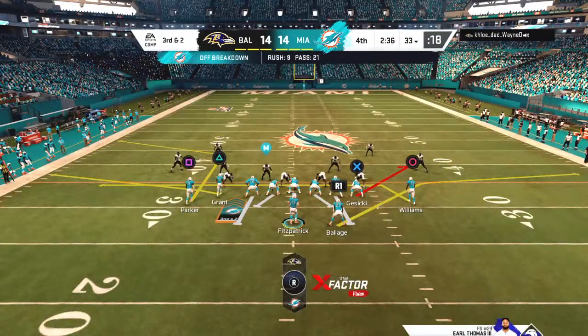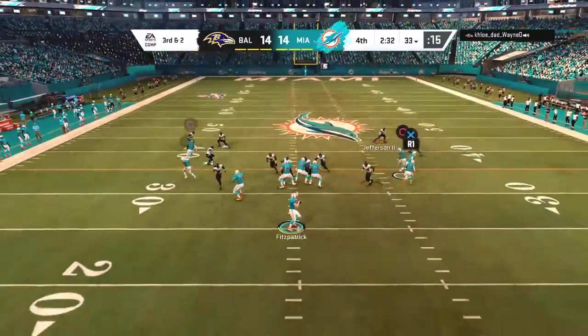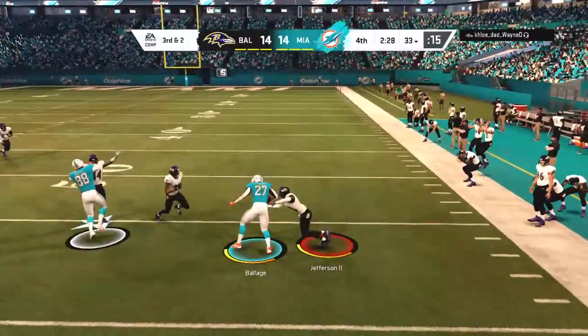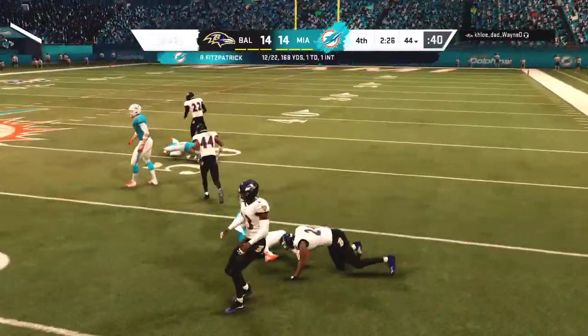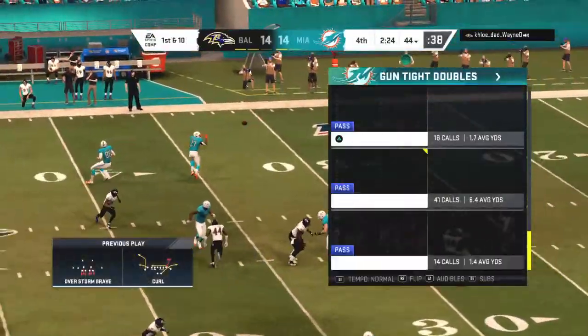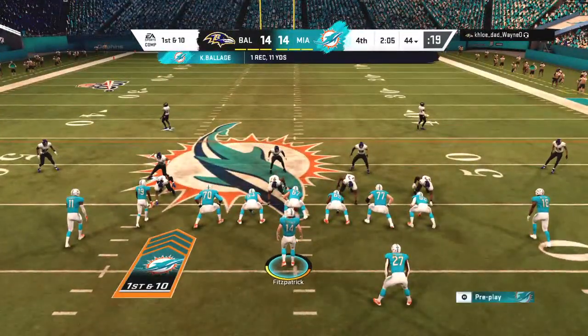From the shotgun, it's Fitzpatrick. This one into the hands of the running back, Ballage, and they'll get it up just short of the 45 at the 44. A Miami 1st down, that one going for a gain of 11.